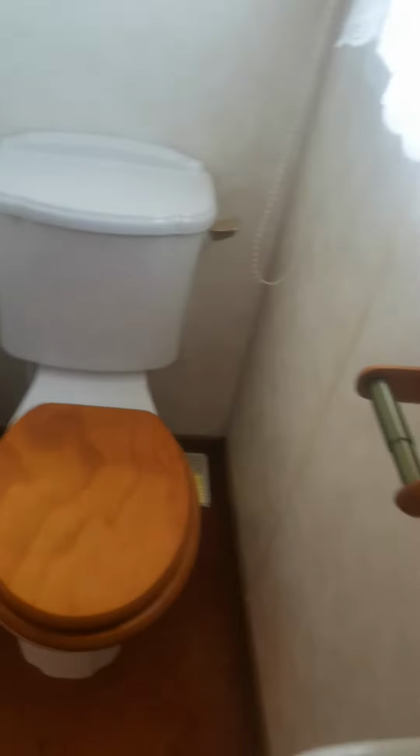Into the nice surprise, which is a nice ensuite. The toilet, electric power points for your shaver, and another shower. And an extractor fan as well. So, all your body smells going into the bedroom.